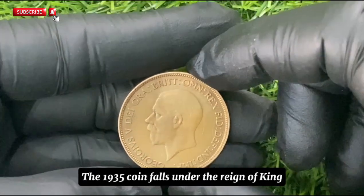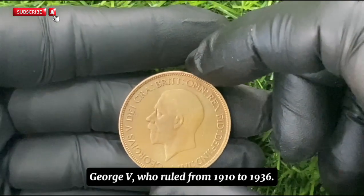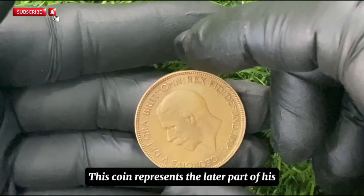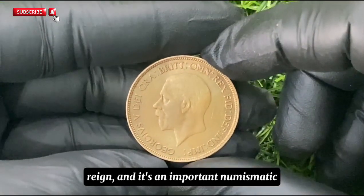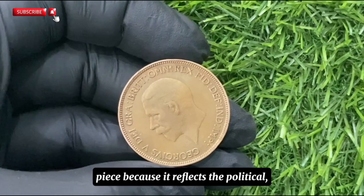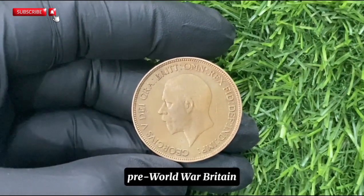The 1935 coin falls under the reign of King George V, who ruled from 1910 to 1936. This coin represents the later part of his reign, and it's an important numismatic piece because it reflects the political, economic, and cultural atmosphere of pre-World War Britain.